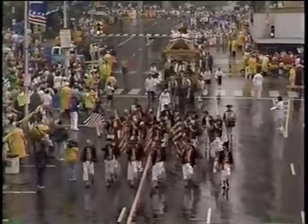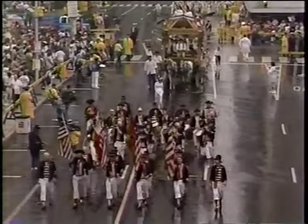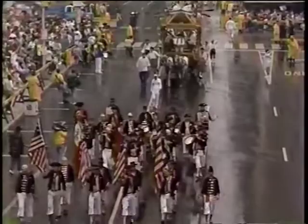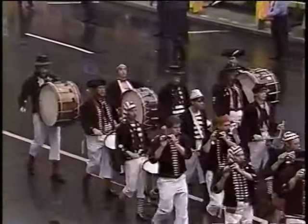The Ancient Mariners, fife and drum. I see the boat builders in the distance there, Dave. Yeah, they're right behind them. It's our fourth float, and remember, we're expecting 30 floats today. Each one just as interesting as the next. Of course, we're still looking here at the Ancient Mariners Fife and Drum Corps. 40 members. Well, let's go to the boat builders. There they are. All right.